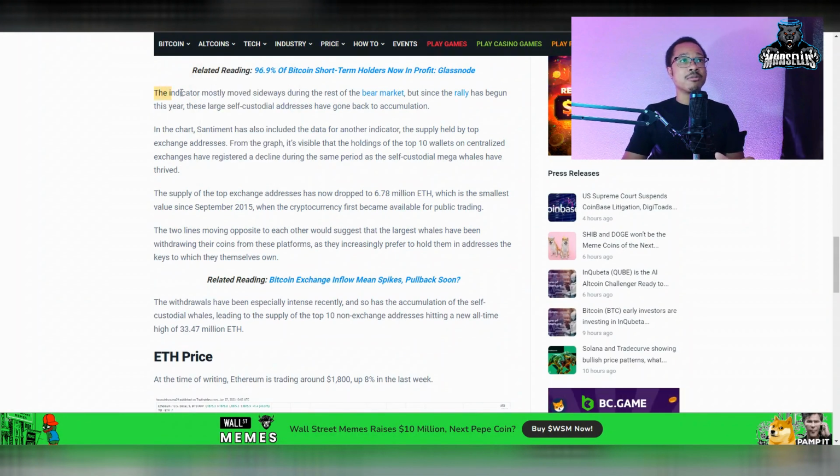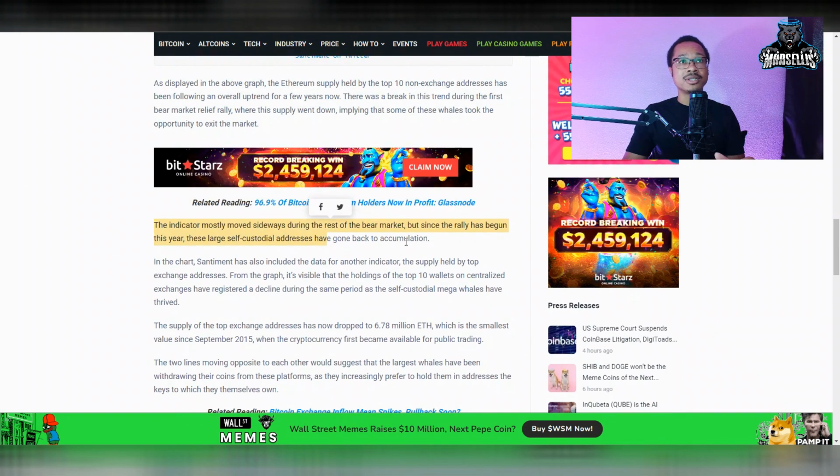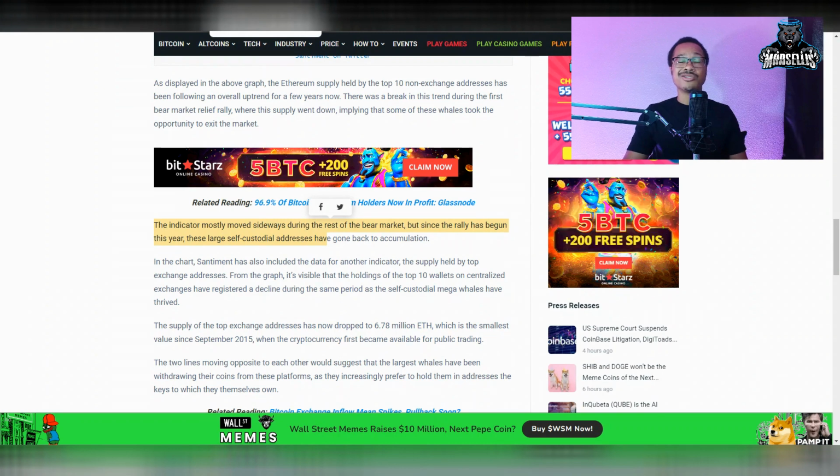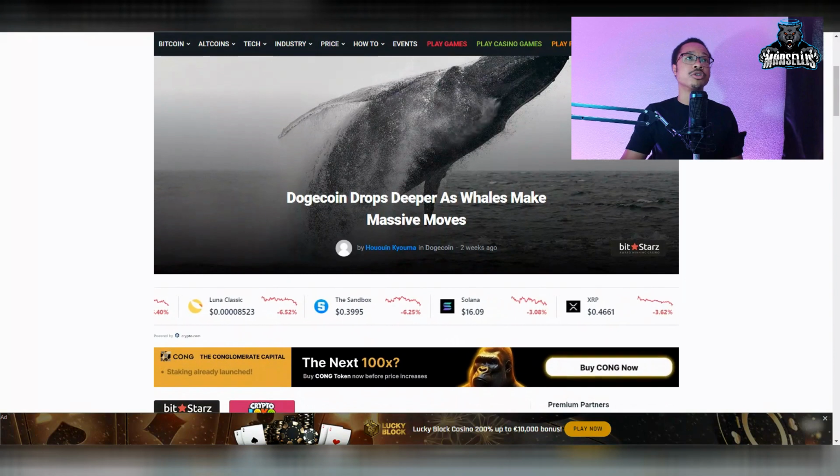It says the indicator mostly moved sideways during the rest of the bear market, but since the rally has begun this year, these large self-custodial wallets have gone back to accumulation. So now they're accumulating now that we kind of went down a little bit more in price. So I'll let you do what you do with that.